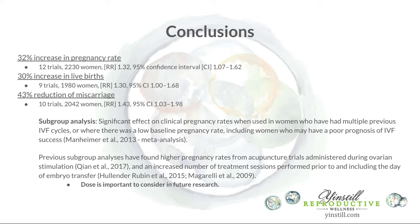behind the conclusions there. And just quickly, risk ratio greater than 1 means there's an increased risk of the measured outcome, and less than 1 means there's a reduced risk of the measured outcome. So if RR is 1.3, there's a 30% increased risk of live birth rate when compared to the control. So CI meaning how confident the researchers are in the result. So if the numbers are close together, then that means a larger sample size and greater degree of accuracy of the results.